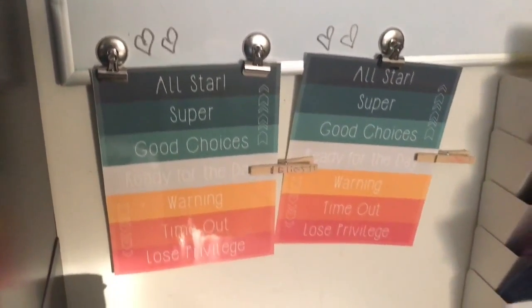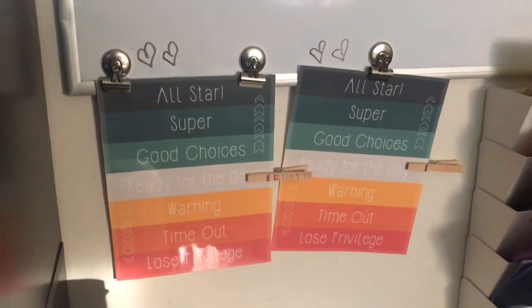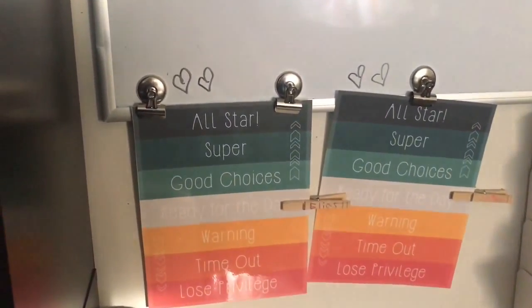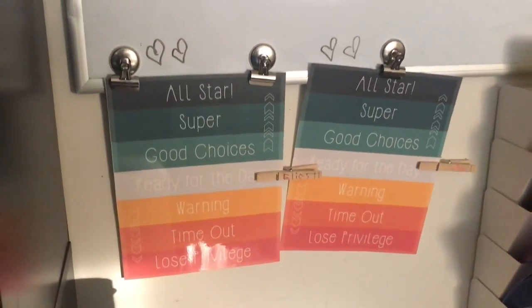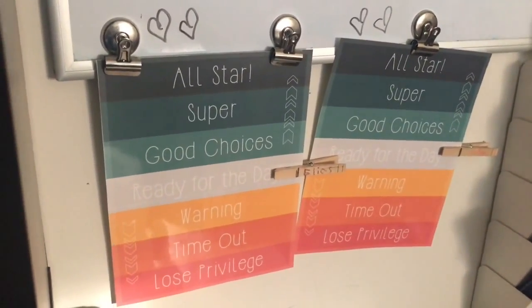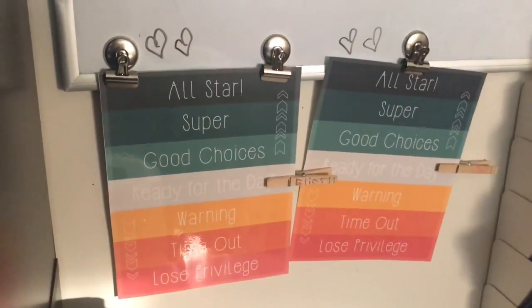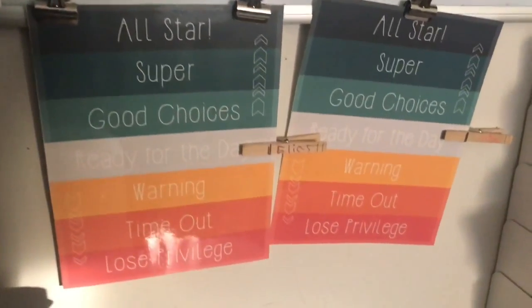And then usually losing a privilege will mean not having iPad time, not being able to do something. Let's say that we have a special trip planned and there's been a few days where attitudes have been negative, then that'll go away and we'll reschedule that. So that's how we do it.